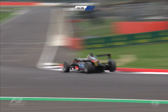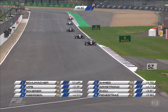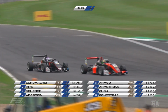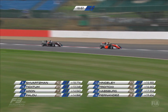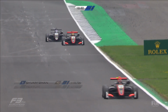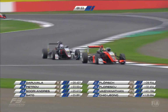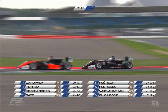So as they head towards the timing line now, can Juri Vips do anything about Mick Schumacher? He's finally got up past his teammate. The lead gap is 2.391 seconds. And the order is Schumacher, Vips, Scherer, Aberdeen, Ahmed and Armstrong. He's still in Ahmed ahead of Marcus Armstrong, as there, look, is the next fight between Kevin Andres and Marino Sato. Both of them in their 2nd season, taking steps forward rather than leaps forward this year. They are 19th and 20th respectively, but now the fascination is going to be to see whether Juri Vips has asked too much of his tyres in getting past Fabio Scherer, or whether he's got enough life left to go after the leader. Sato diving to the inside against Kevin Andres, but he can't find a way by there.